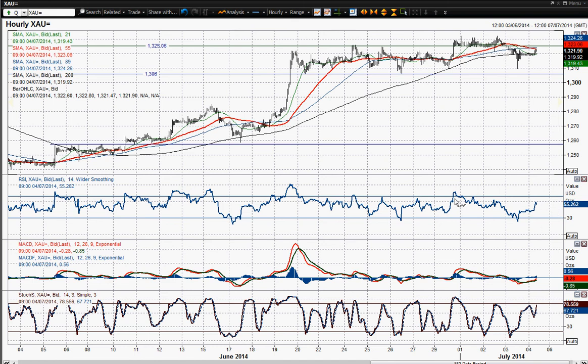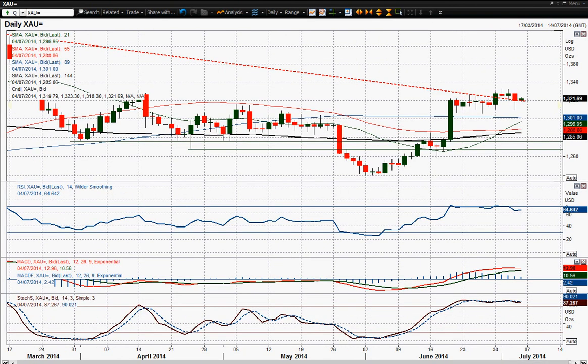In terms of momentum indicators on the hourly charts, they had turned a little bit negative, but with the bounce that we've seen in the early European session, they've begun to improve slightly again. But they're more neutral, you would argue, than really negative now in terms of the hourly chart. So that would be backing up this consolidation phase, and you'll probably find now that gold will be reacting to how the dollar trades, but also there is the possibility of movement around Ukraine and also Iraq, and how geopolitical tensions play out there.